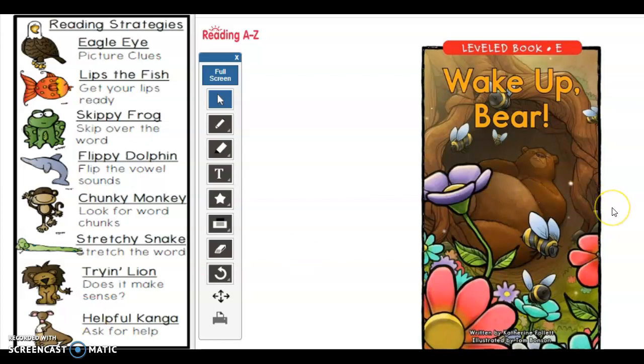So I wanted to read the book with you, Wake Up Bear. It's written by Catherine Follett and illustrated by Tom Bonson. So who can remember? Who is the person that writes the book? What do we call that person? They have a special title. You're right, the author. Illustrated by Tom Bonson. What does the illustrator do? You're right, he draws the pictures in the story.